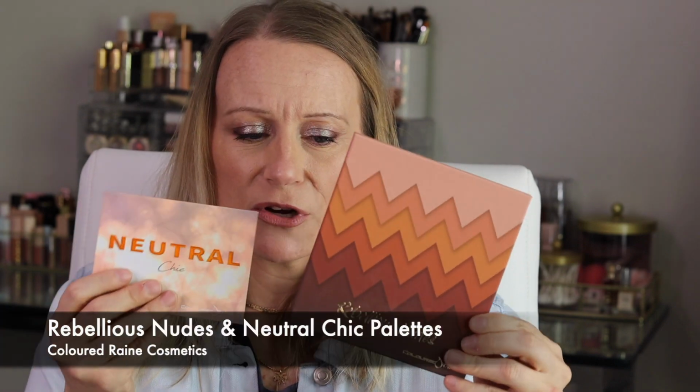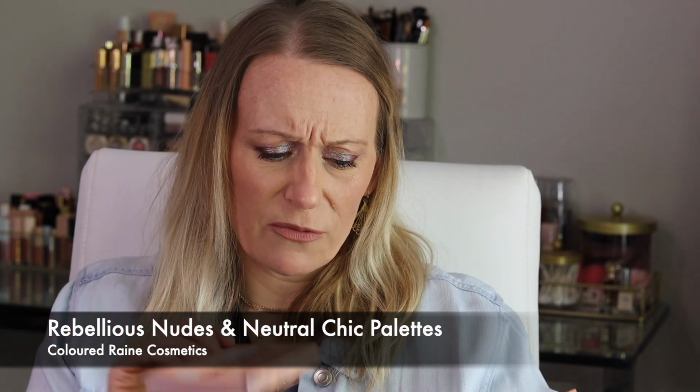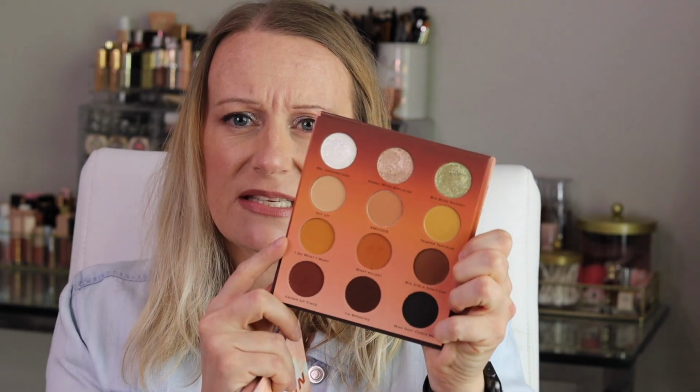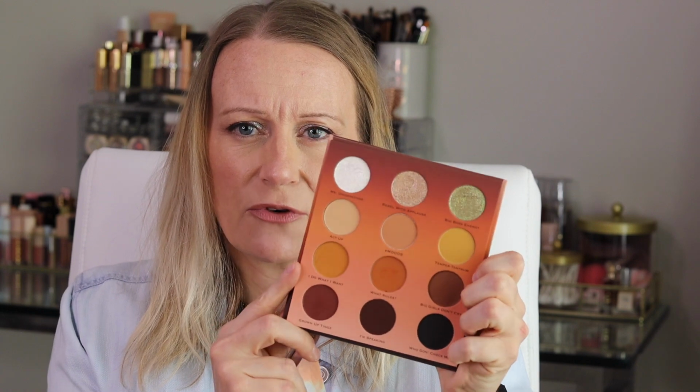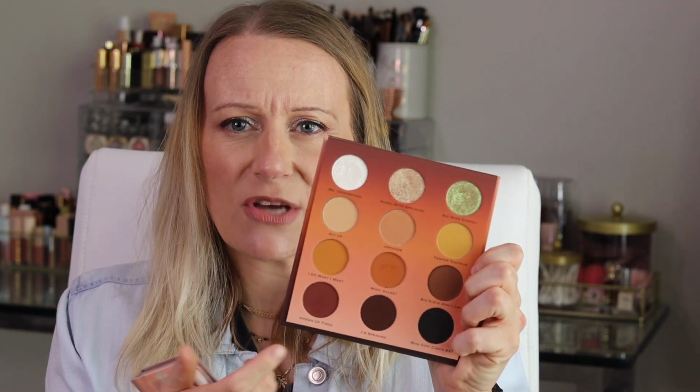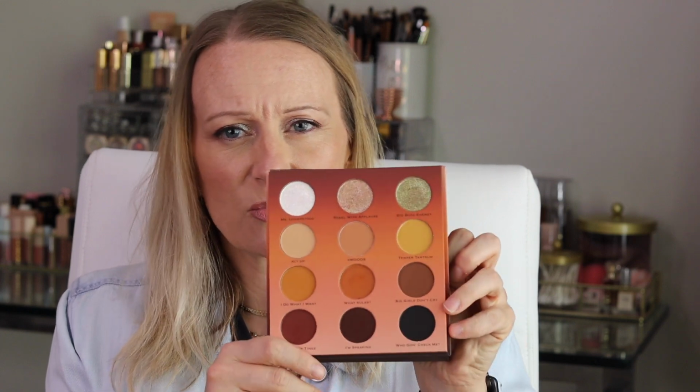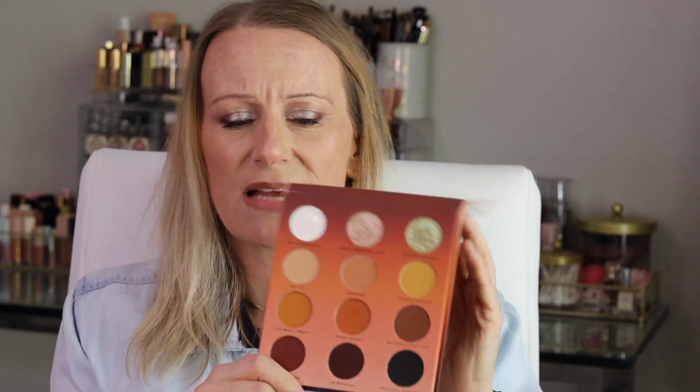I have 2 of their more neutral palettes that they came out with, I think more recently. They're Rebellious Nudes and Neutral Chic. They are both very pretty palettes. The only reason I'm ranking this a little bit low is the tones in here are more yellow based. It's just not the ones I reach for more. I'm more of a red toned brown, purple toned brown. Those kind of colors, more neutral to cool tone palettes, are more my thing.